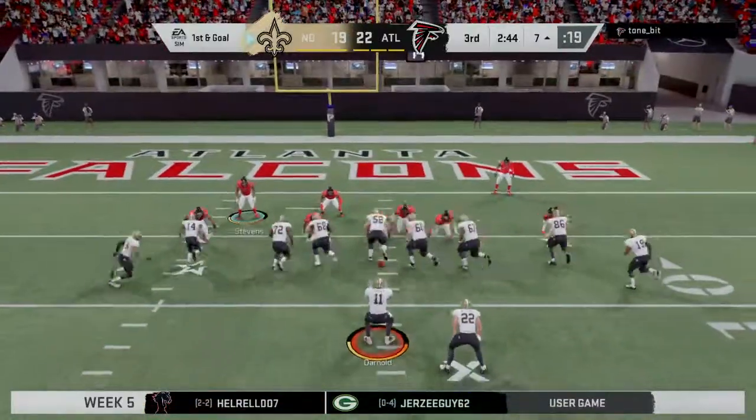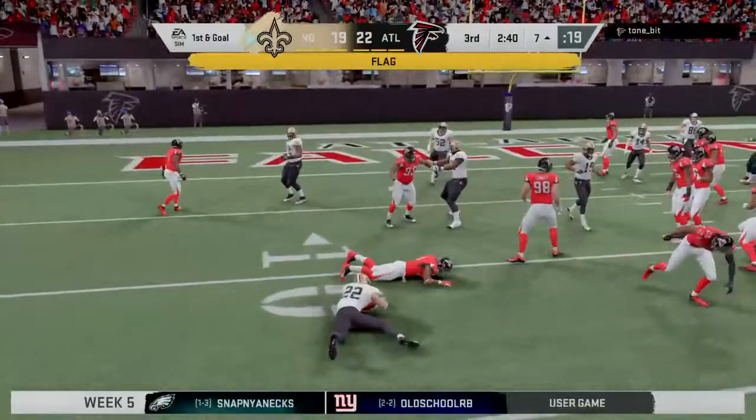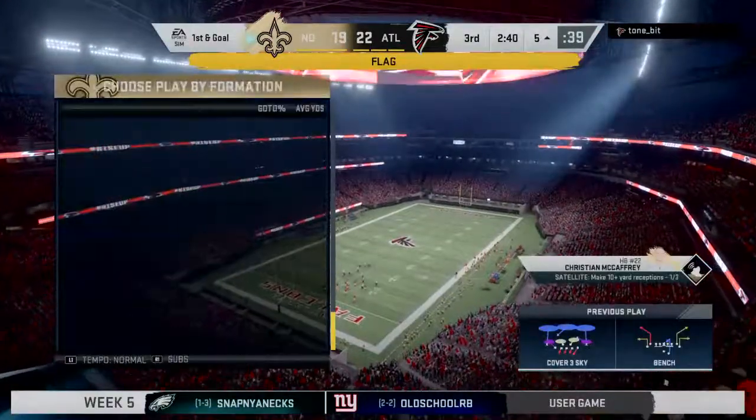They'll try to run with McCaffrey, and he'll be brought down. Oh, that's a face mask. Certainly looked like it. Indeed, here come the flags.